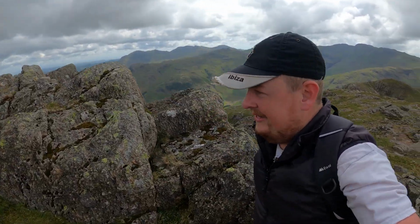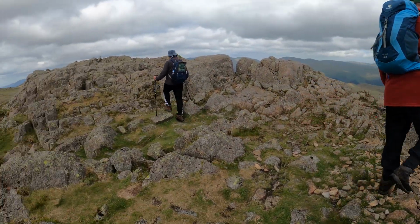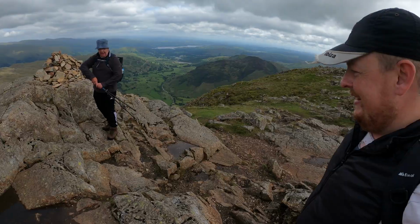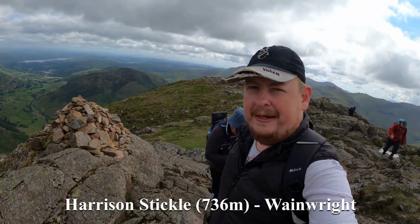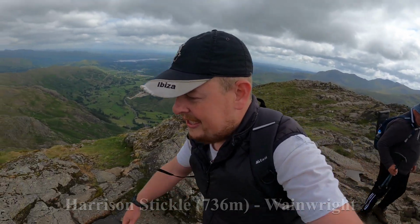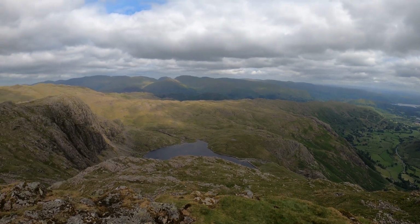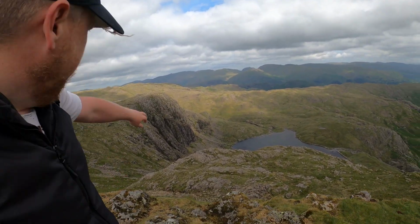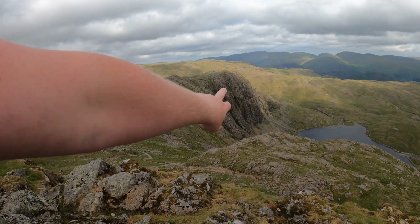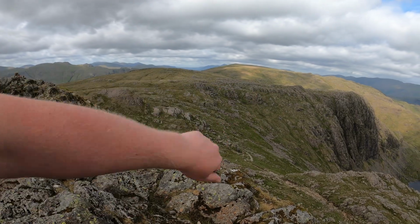Over there. Go. Anyway, well done, Mark. There we go. Harrison Stickle for the third time. You can see the route we've done from here, looking over to Pavey Ark and the Rake that you can just about make out coming up the side there, before going over onto Thunacar Knott, out to High Raise.